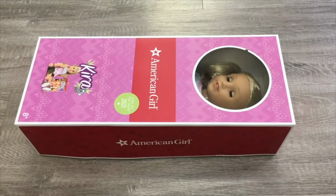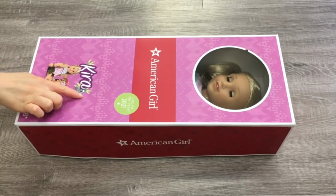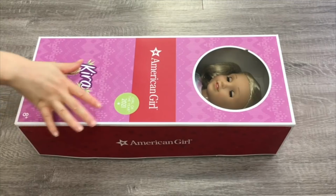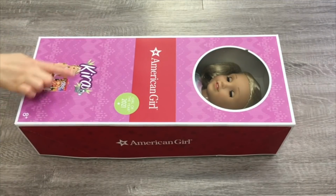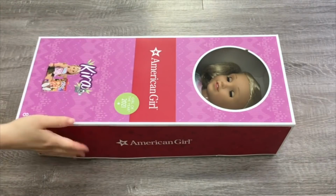So here we have Kira Bailey, the Girl of the Year for 2021. Her name is at the front of the box, and there's a small koala towards the side. The box is mainly purple, but there's also a photo of the doll, her outfit, and her book as well. So let's remove the lid so we're able to take her out of the box. There's also a window towards the front there, so you're able to see what she looks like.